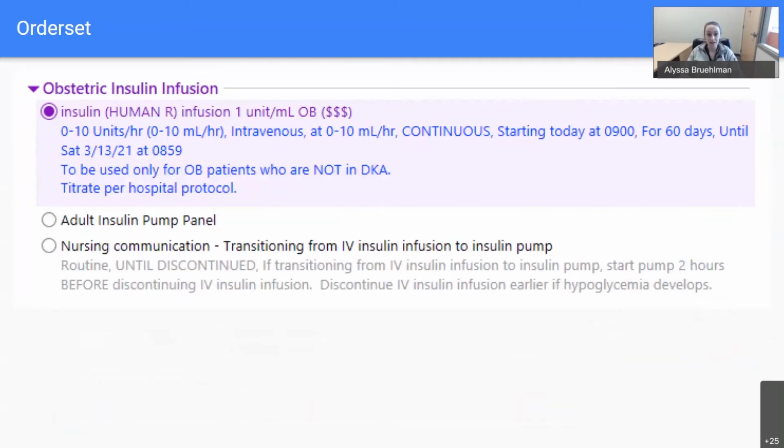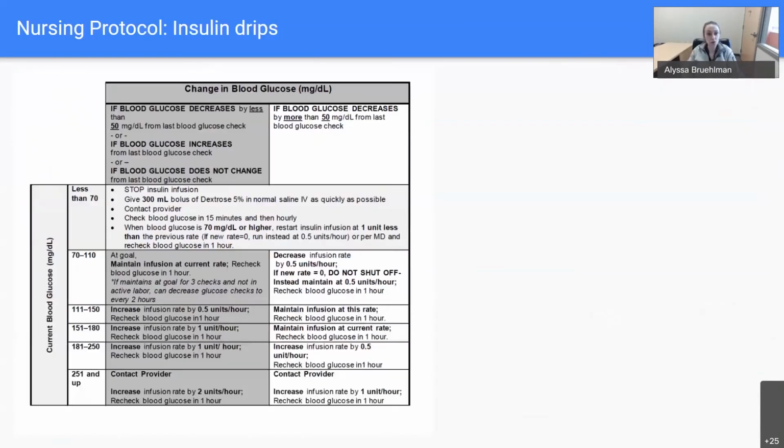And it says to titrate per hospital protocol, which we will review right now. So this is the nursing protocol for insulin drips. I think this is not something that we necessarily need to memorize, but something we should be familiar with, that this is what the nurses are following in order to guide the rate at which they initiate and change insulin dosing as a person progresses through labor.